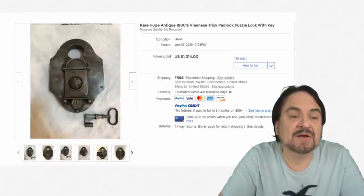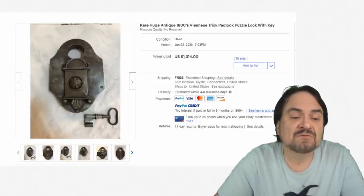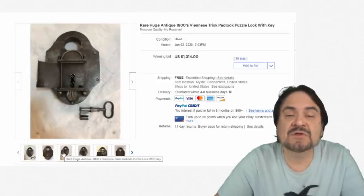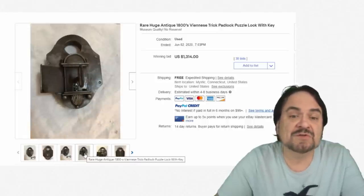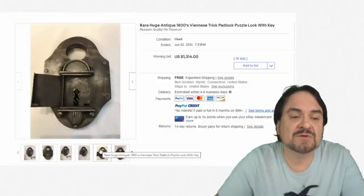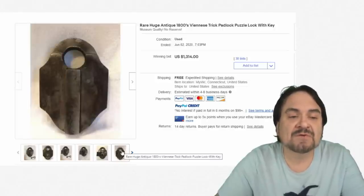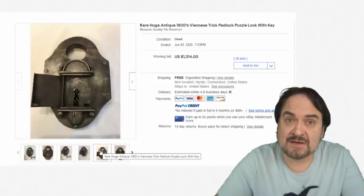Now here's an interesting one from the mid-1800s. This is a trick padlock. It's a puzzle. You had to figure out how to open it, how to use it. Very unique item. I have not seen one quite like this, but I have seen a few puzzle ones. They usually sell for some insane amounts of money. This one went for $1,300. Very, very, very unique. Most of these sorts were probably made one at a time.